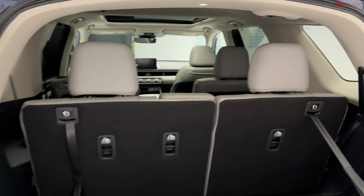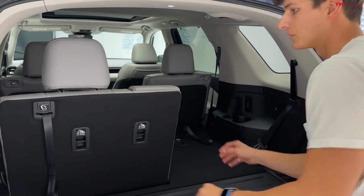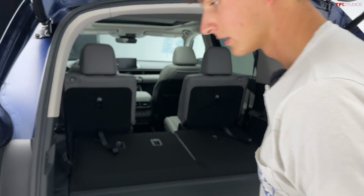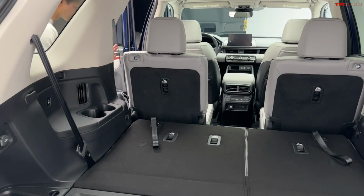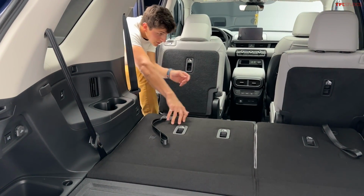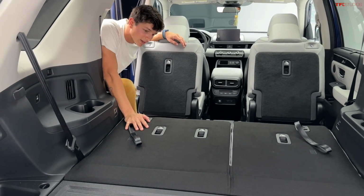So you get about 22.5 cubic feet of space behind the third row. But if you go ahead and fold everything down, and I'll walk around the side to do that, then you get about 114 cubic feet of space. So yeah, if you do every bit of it, it's actually a fair amount. That's a lot. That's a lot of room.